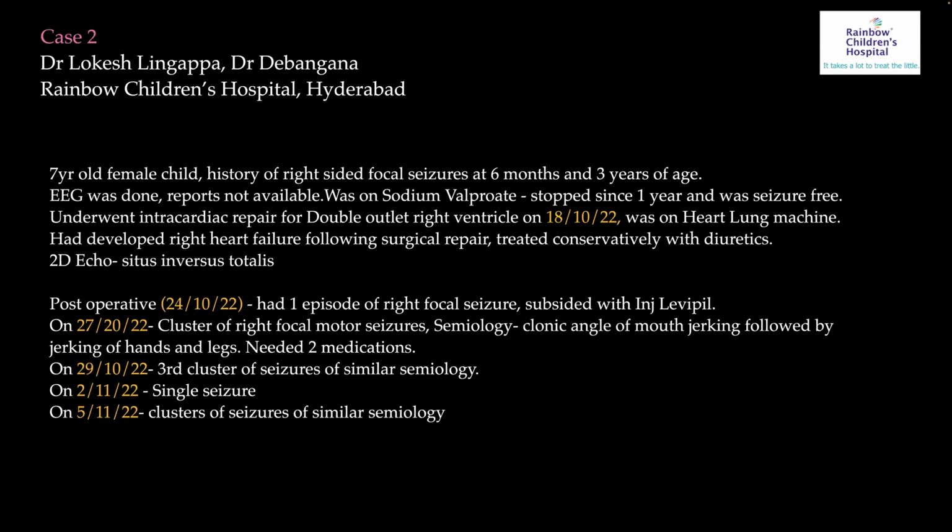She underwent intracardiac repair for double outlet right ventricle on 18th of October this year. And she was on the heart-lung machine for a brief period. She developed right heart failure following the surgical repair, which was treated conservatively with diuretics. 2D echo was suggestive of situs inversus totalis. On post-op day 6, on 24/10, she had one episode of right focal seizure, which subsided with injection Levipil.